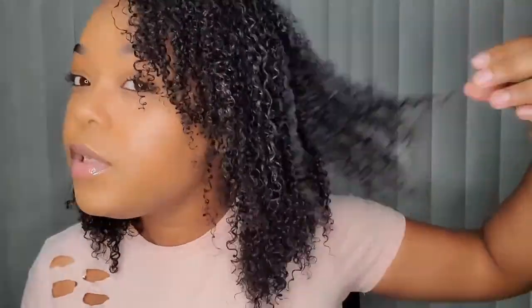Yeah, so I am done putting the product all over my hair, and this is what my hair is looking like. I went ahead and diffused it just a little bit just to speed up the drying process, because my hair can take a while to dry. So I went ahead and did a side part, but these are the results that I have right now. Like I said before, the white cast on my hair will subside once my hair is fully dry, so that's nothing to worry about.